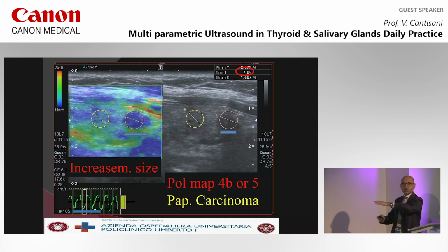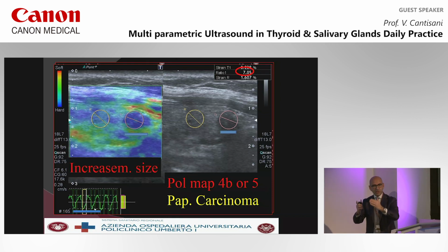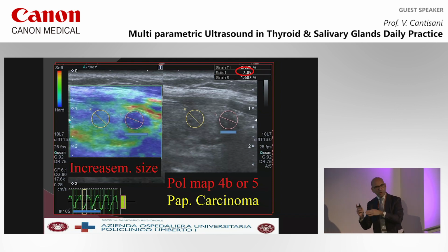So this is what usually I report. I describe the lesion, I describe strain elastography, and then shear wave, which I will show you later, and then I conclude with my assumption.